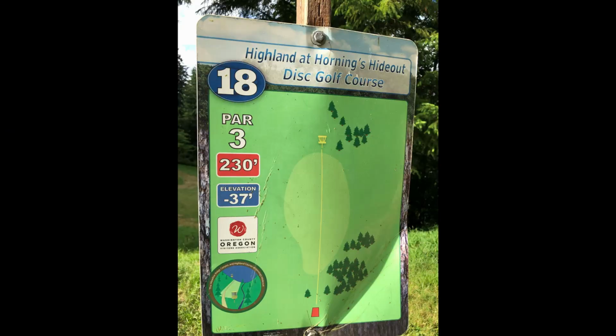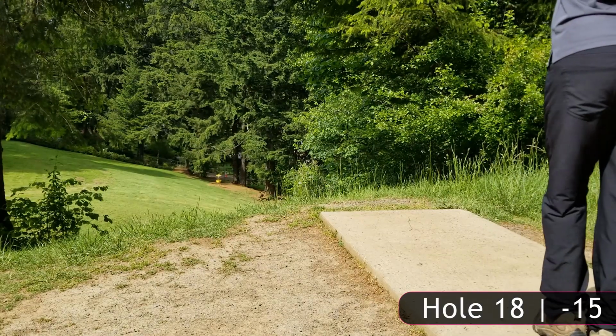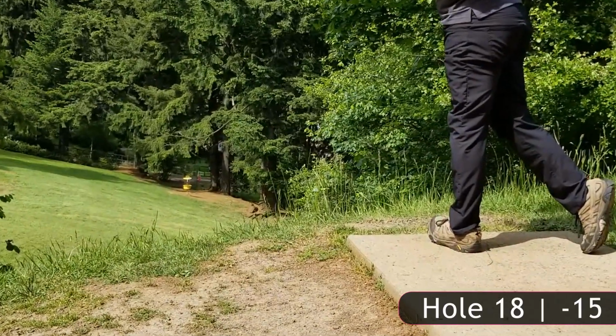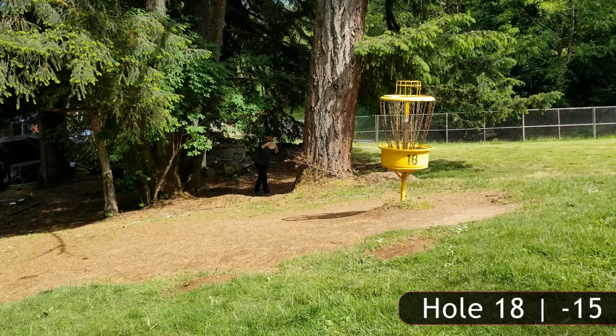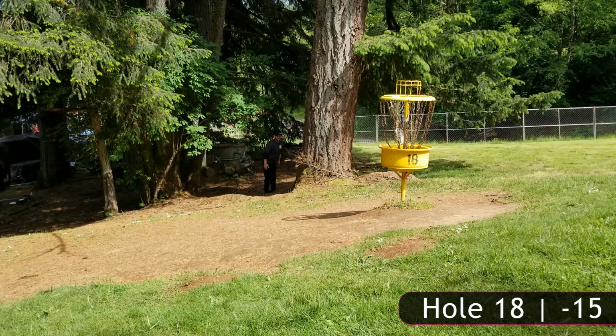So 18, I normally go kind of a flexy backhand on this, but I decided to throw my A2 and just give it enough space where it could come back and slide down the hill. I actually sawed it off a little bit inside, but ended up right at the base of this tree here, and then had an uphill 25-footer to get my last birdie of the day. Again, the bugs were a big issue, but I was able to regain my focus and can the uphill putt.